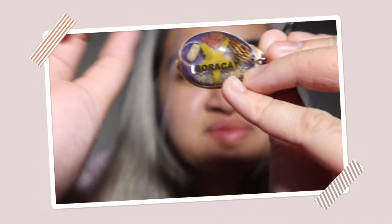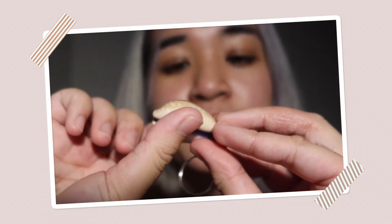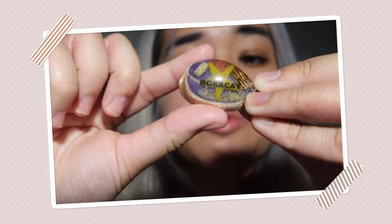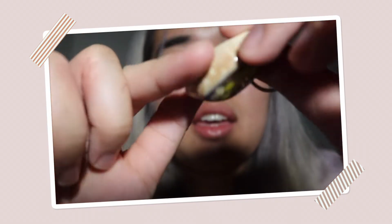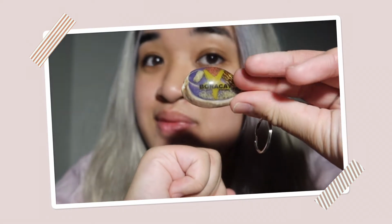And then the next one, the reason I got it is because of the color, since I really love purple so much. You can see the starfish and then the shell. It looks really unique and shiny. It's pretty cute. I like it. I love the color too. Knowing me, I got so many keychains.